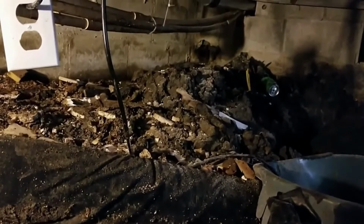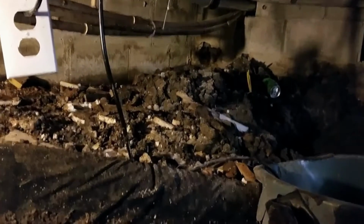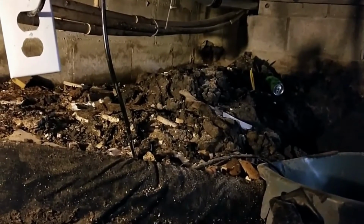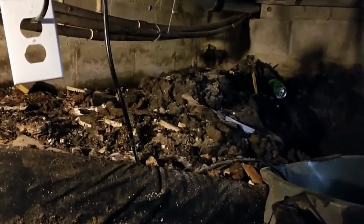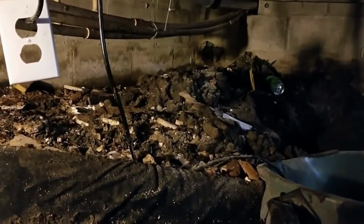When you're planning to dig your own crawl space, think about what happens if you cannot complete that job. If you're going to leave debris down there that has to be moved, it's going to cost a lot of money to do so. So just kind of keep those things in mind. And again, this is not that hard of a job. It's just a really tight little crawl space.